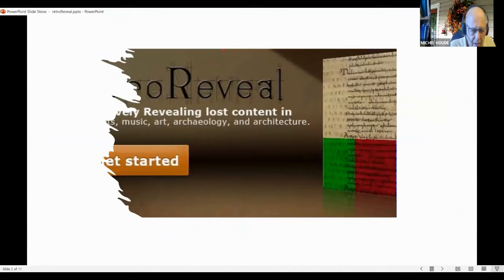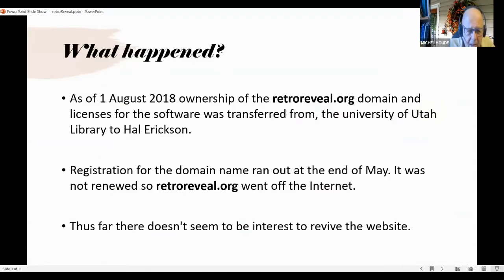That was the homepage for Retro Reveal if you ever used it, and unfortunately, Retro Reveal is now gone. What happened is that on the 1st of August of 2018, Retro Reveal, which used to be run on the website of the University of Utah, was transferred, not sold, along with the domain and the program, to Hal Erickson. Somebody mentioned at the meeting this morning that Mr. Erickson is well into his 80s now, and we can probably speculate that he doesn't have the time or the interest to continue with Retro Reveal.